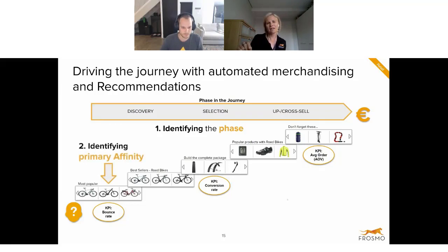When the visitor makes their first click, what Frosmo starts identifying is the primary affinity. What is this person interested in? Is it a certain type of bike, a certain brand, or a category? Then the recommendation engine starts showing recommendations based on the affinity. As the visitor moves on their journey and you've selected your bike, then in my opinion comes the part which is also good customer service, building the complete package.